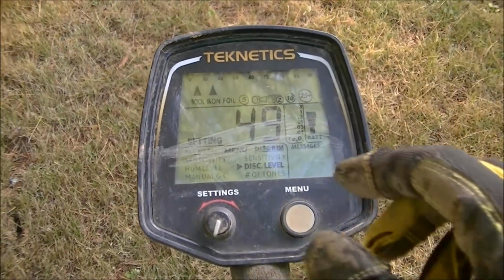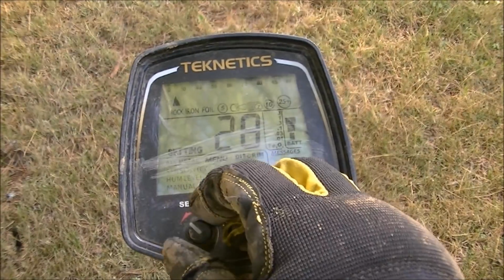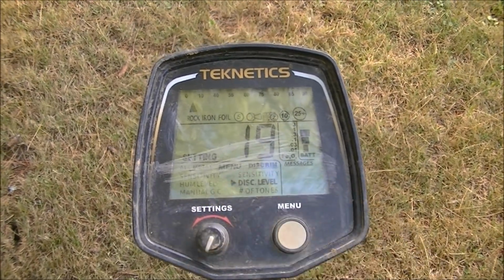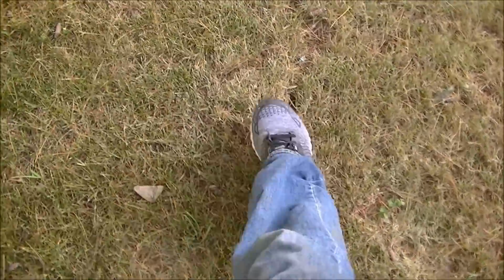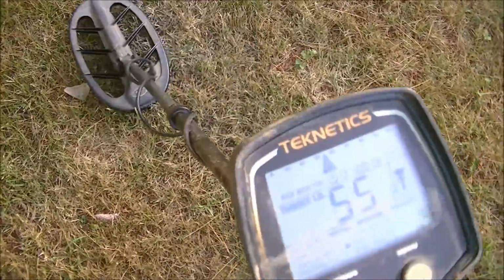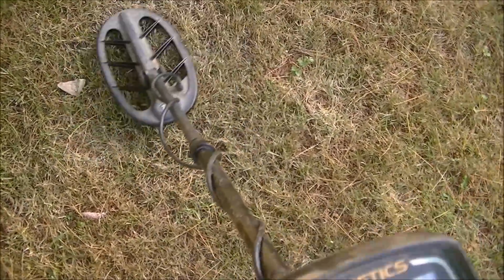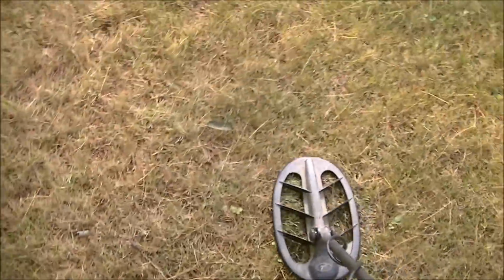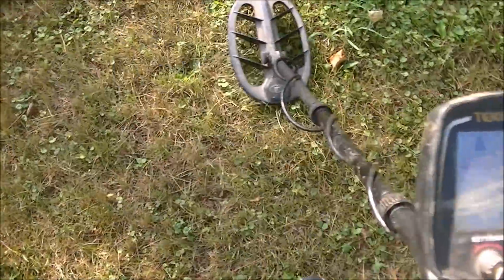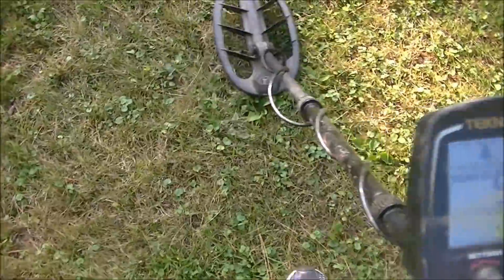Okay, I'm going to show you guys how much iron is in this place. I have my disc on 49, but I'm going to bump that down to about 19 so it doesn't chatter there. And this is where I just pulled that nail and the standing Liberty quarter out. Turn the volume up a little bit, but you can hear all the chatter, all the iron. And as I walk over here, so much iron in here.